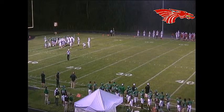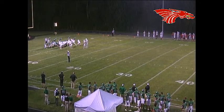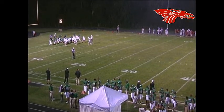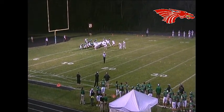And there's a case, too. You got a young quarterback against a really good defense. And the Dragons have taken advantage of a couple of underthrown passes.